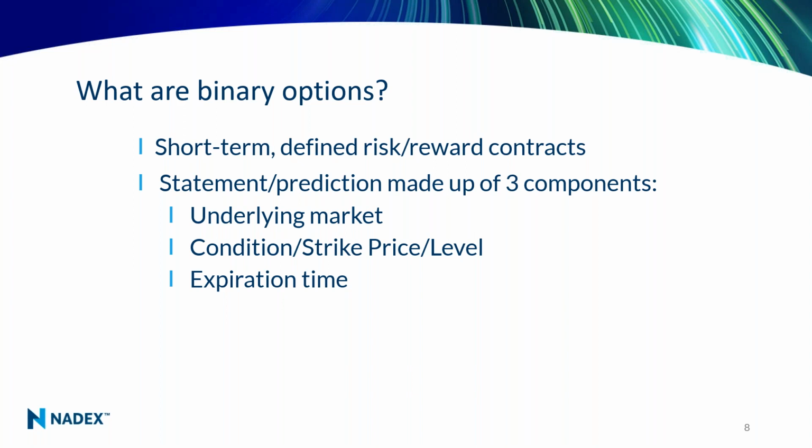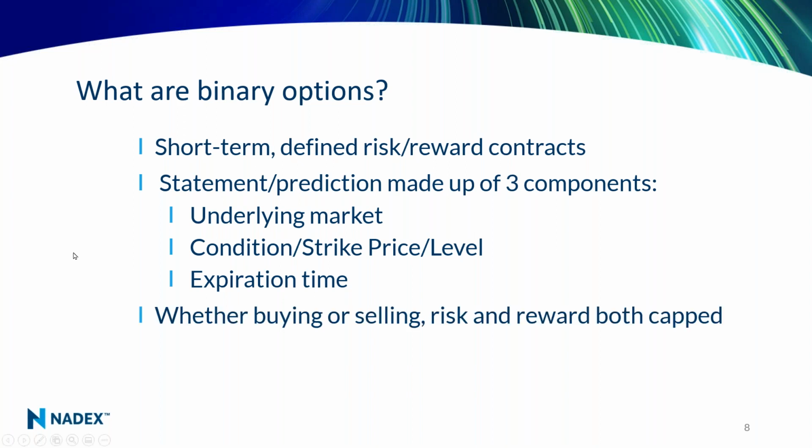We've got a variety of expiration times so that you can choose the market, the condition, and the expiration time that suit your opinion. All right, so you get to customize your trade that fits what you are predicting. Now, with that prediction, this is why it's a contract, and something else that differentiates Nadex is you can either buy or sell this prediction. And it doesn't matter whether you're buying or whether you're selling, the risk and the reward are both capped. You know what you're getting into before you enter the trade. What could I potentially make? What could I potentially lose?